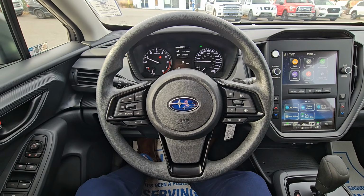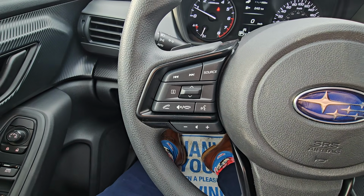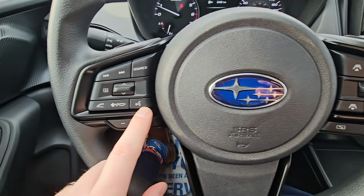Inside the 2026 Crosstrek Convenience with it running, on our steering wheel, left-hand side, Bluetooth and audio controls. You can make it take calls, control the volume of the calls and music, access Google Assistant or Siri through Apple CarPlay or Android Auto.